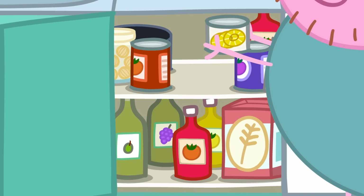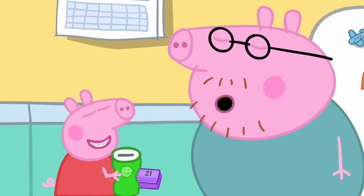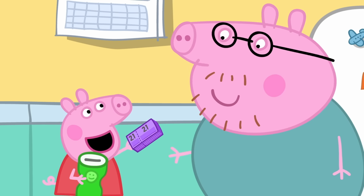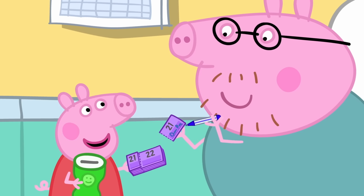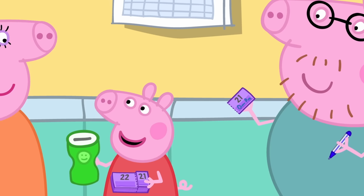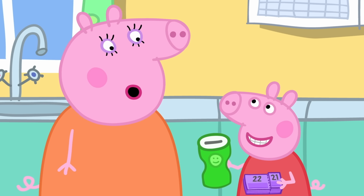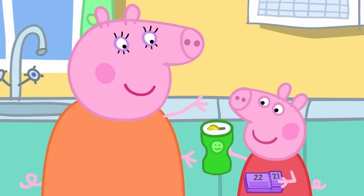Will they do? Yes. Now you need to buy a ticket. I see. And you put your name on the ticket. Daddy Pig. If your ticket is the lucky one, you win the hamper. Fantastic. Mummy, can you buy the rest of my tickets? Well, I suppose it is all for a good cause.